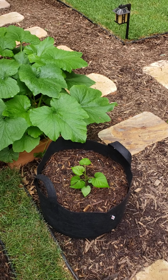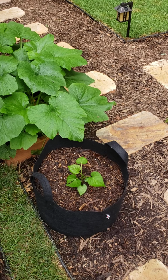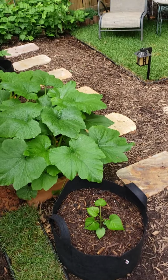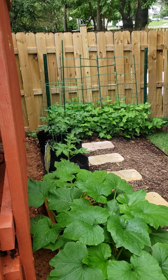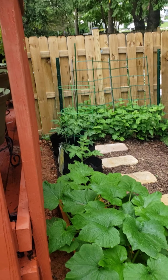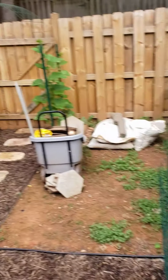Managed to get one sweet potato that the squirrels did not destroy. It's going really, really slow, but it's making a comeback. So my tomatoes over there, they haven't even started to flower yet. They're just still really young over there. Those are for later on when these ones stop producing. Those ones will be producing. So that's it right now.